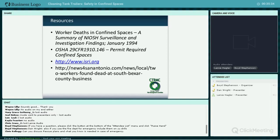Thanks, Lance. Our next question comes from Becky Perlacki. She says, I know Dan wanted to make certain that the fire department is involved in your retrieval rescue drills to ensure they can enter the vehicle safely. They may have the long, narrow air bottles to assist.